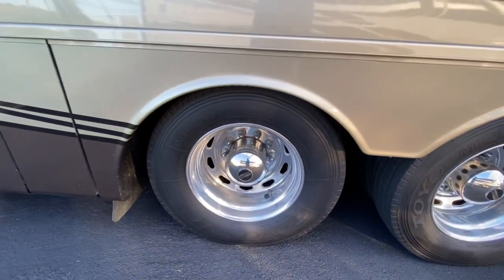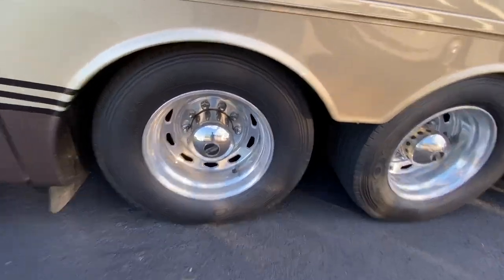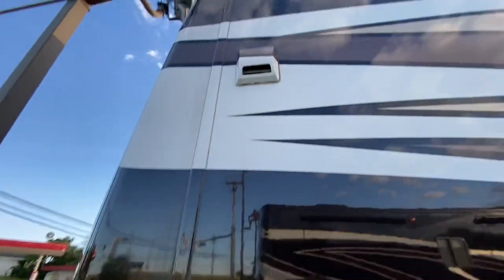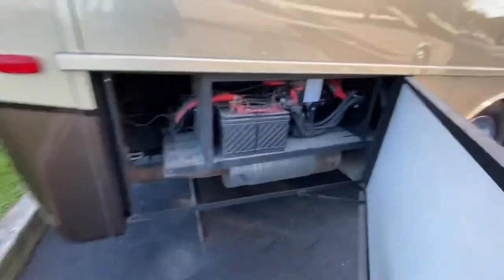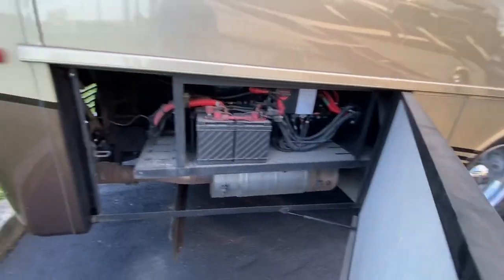Then you have your tag along axle for weight distribution. And it looks like they do have tire pressure monitoring, and that's aftermarket. Do have a dryer, that's the vent for the dryer. There's your engine batteries with a disconnect switch in there.